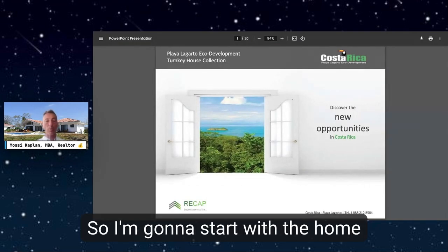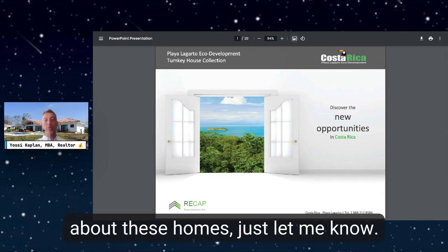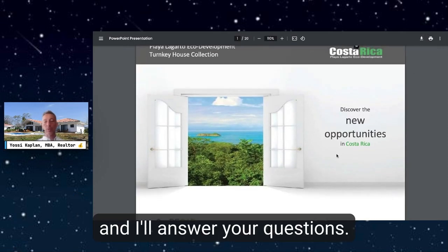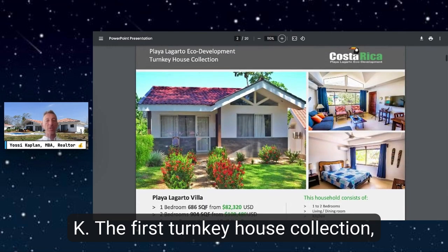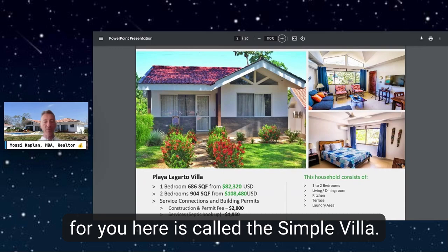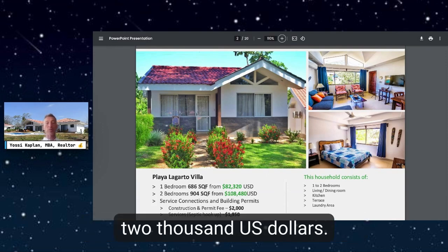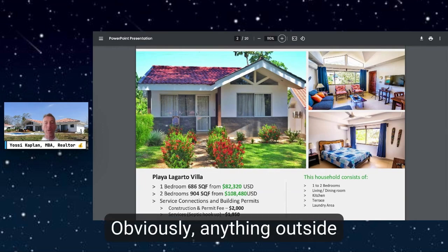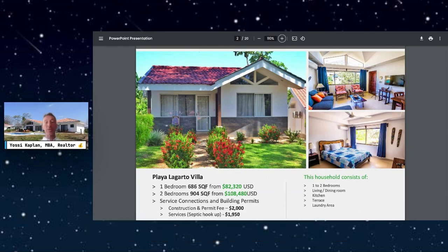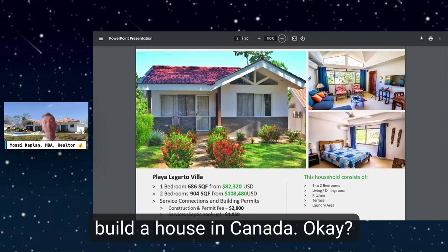I'm going to start with the home catalog that is supplied to you by Playa Lagarto. Any questions about these homes? Just let me know. Simply contact me via email or call me and I'll answer your questions. The first turnkey house collection, the first house offered here, is called the Simple Villa. It's a small villa, starting at 686 square feet from about 82,000 US dollars. This is for the villa itself. Anything outside the villa is not included. The appliances, the furniture, the window coverings, and the light fixtures you have to bring with you, just like when you build a house in Canada.